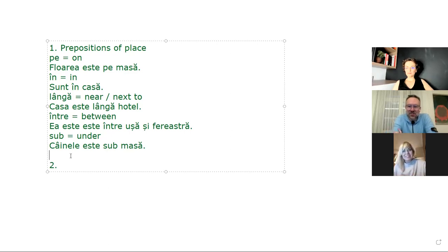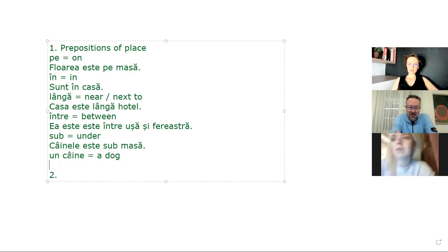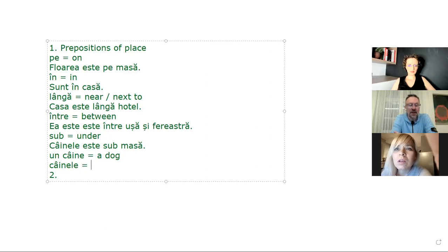I have just a little question about câinele. If I say câine este sub masă, I mean a dog is under the table. If I say câinele, I mean the special dog, a definite dog. Un câine, that's a dog. So if you want to say a dog is under the table, as in any dog, un câine este sub masă. You need that indefinite article un. If you want to say the dog, then it's câinele. And that le at the end is a definite article. It means the. Yeah, the dog. Thank you.